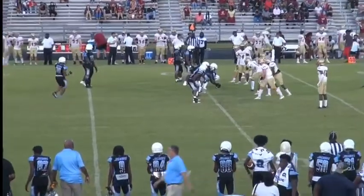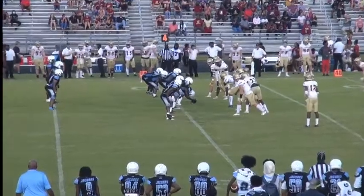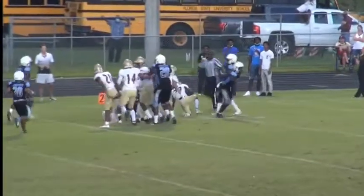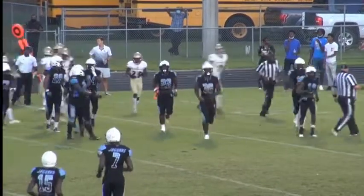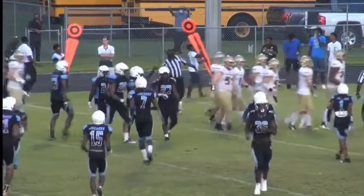As we get started in the second quarter, fourth down, the Jaguars will be punting the ball. Nice deep punt. Punt is taken by number 22. A short return on the play. There was Brandon Neal, number 22, with the return.